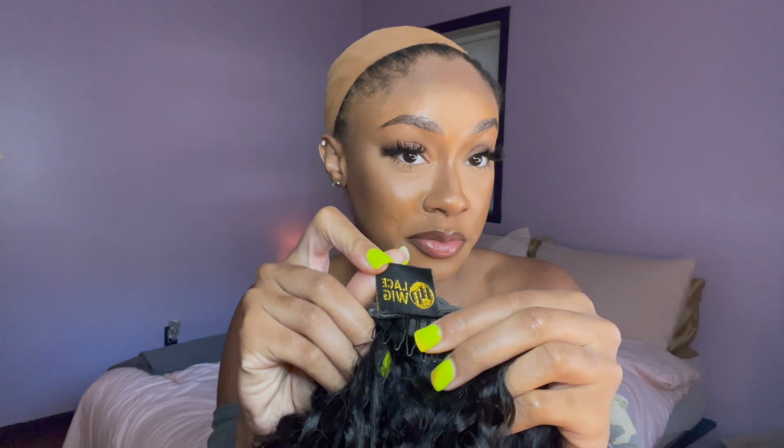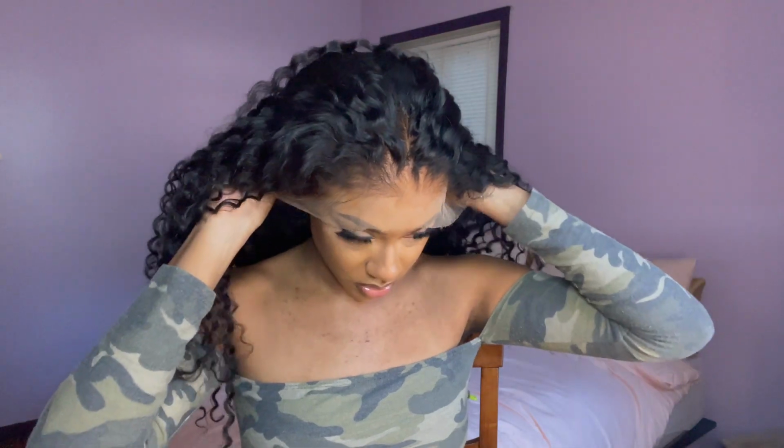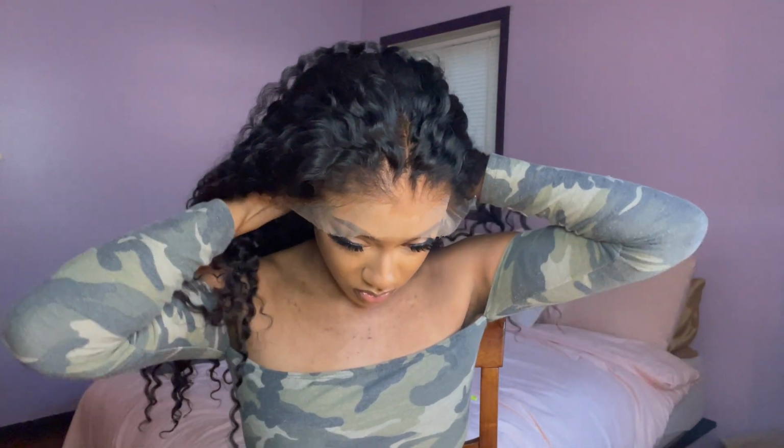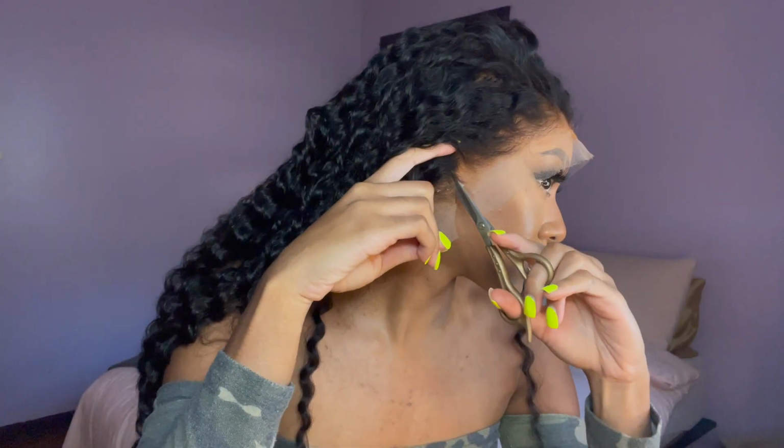So y'all stay tuned for the install. So like I mentioned before, this wig came pre-plucked and the knots were super small. So this wig did not need much prep at all. Amen. That saved me a lot of time. So thank you, Alipearl. Typically, I wouldn't come on here putting on a wig that hadn't been bleached or plucked. But like I showed in the unboxing, the hairline on this wig is already amazing. There was no plucking required, surprisingly, and the knots were super small.